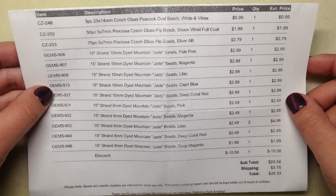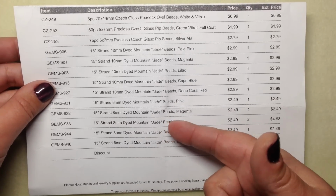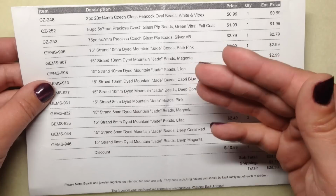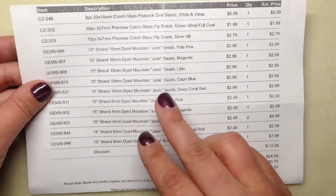So the first things that I want to show you, and I'm just leaving this here in case you want to pause the screen or refer back to it if you want to see anything specifically as far as what I ordered, if you were interested in going on their site and ordering anything, and you can refer back to this. I am going to move it out of the way.